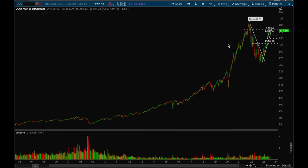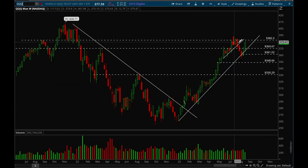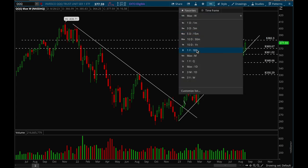Let's take a look at QQQ. Start with the weekly chart first. QQQ, same thing. The uptrend has been holding really well, with a really nice bounce the last 2 weeks. This one still has a little bit more room, up to 382. It didn't touch that this week, but overall really good action.